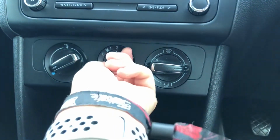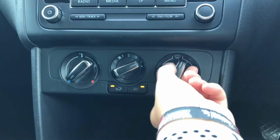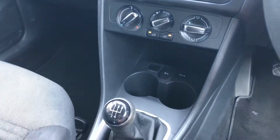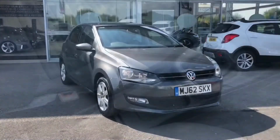Now down here you can see I'm adjusting the airflow as well as vent control, so it really does tailor the climate control and climate system to me and my passengers. Down here you can see you've got your aux and 12-volt charging point to easily connect your devices.